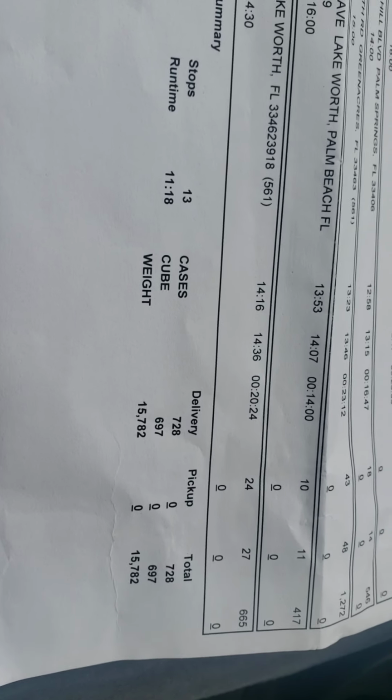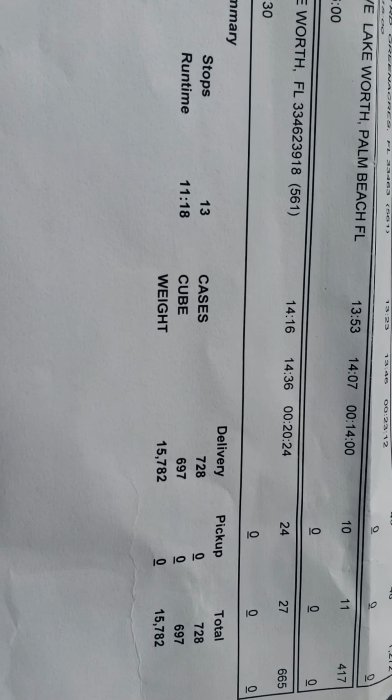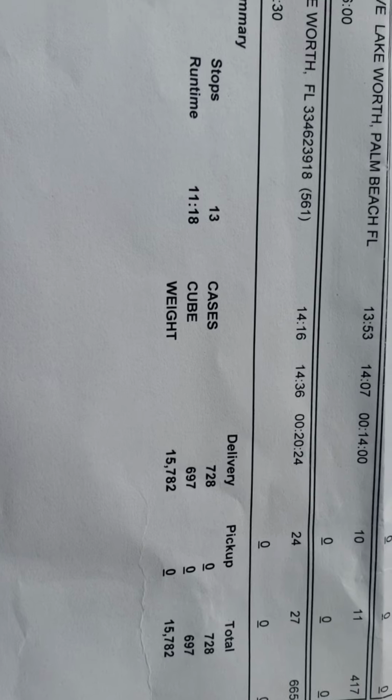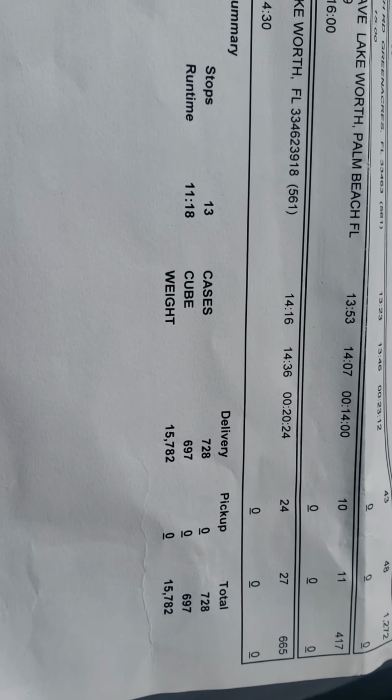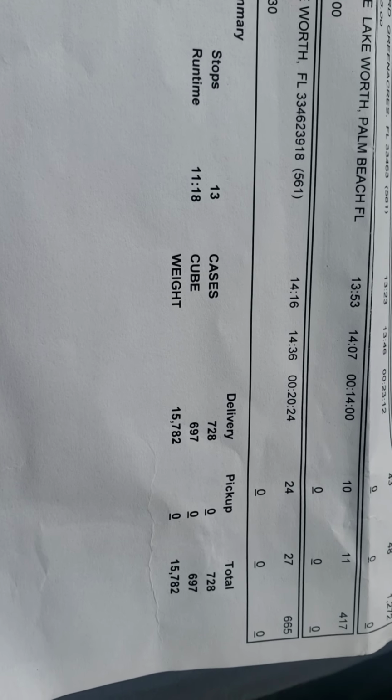So if you take a look at my route, I have 13 stops today, 728 cases. But I got a call, I got to pick up a backhaul, so let's go get it.